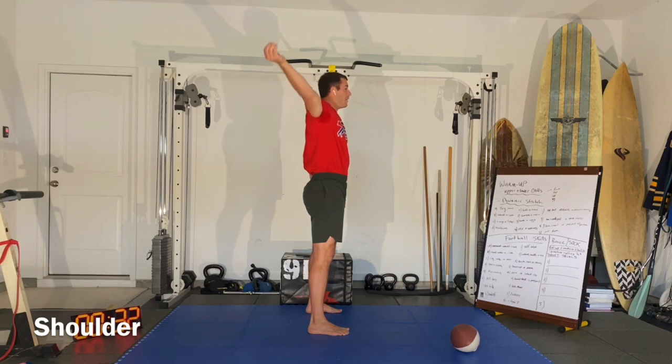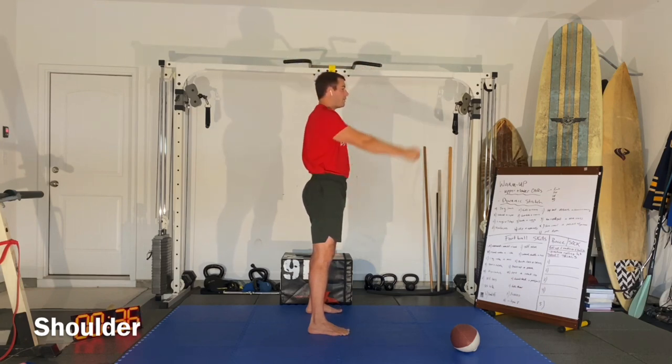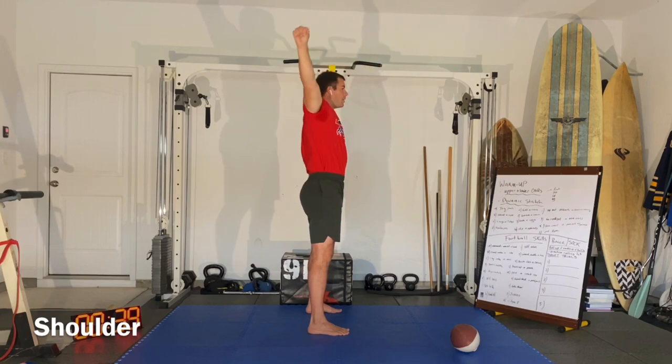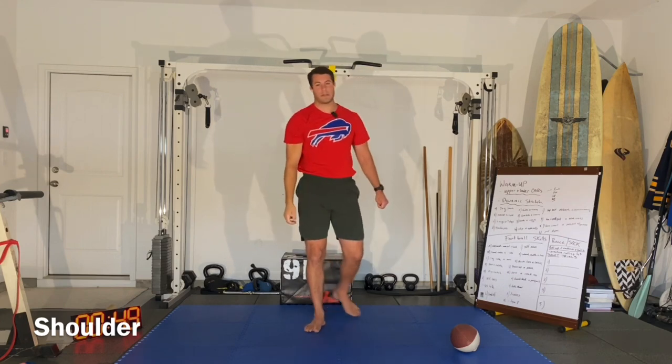Unwind all the way up across the body and down. One more. Squeeze the fists. Rotate the arm as you reach back, so the back of the hand is next to the thigh. Reach back. Unwind all the way up across the body and down. Go ahead and switch sides.